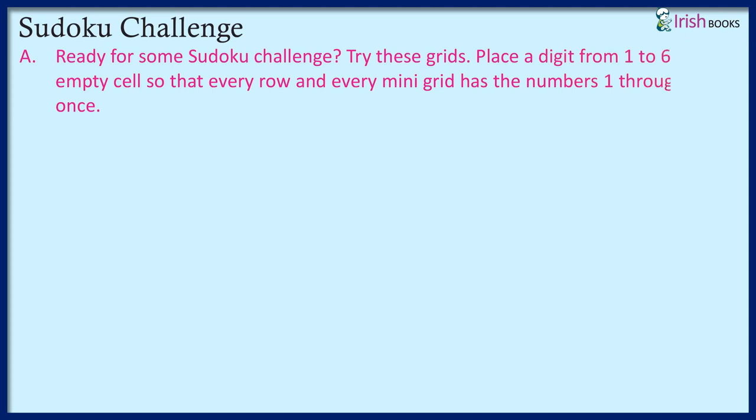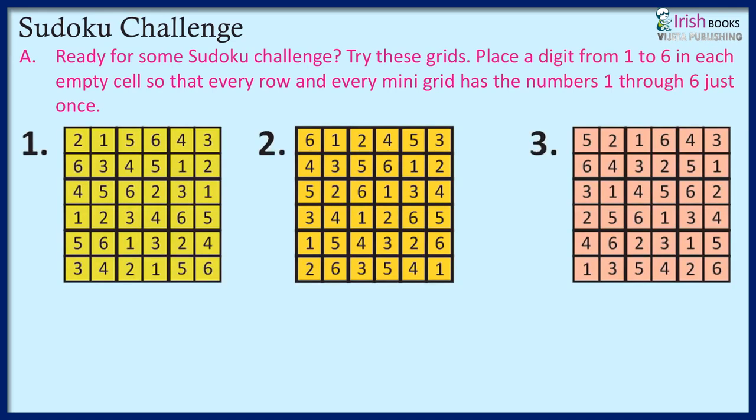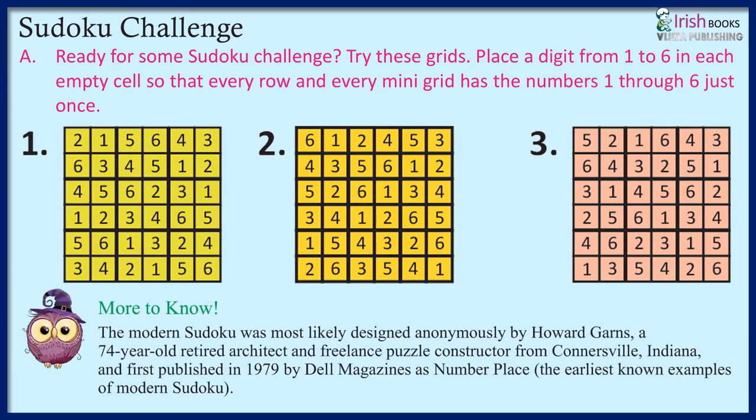Sudoku challenge. A. Ready for some Sudoku challenge? Try these grids. Place a digit from 1 to 6 in each empty cell so that every row and every mini grid has the numbers 1 through 6 just once.